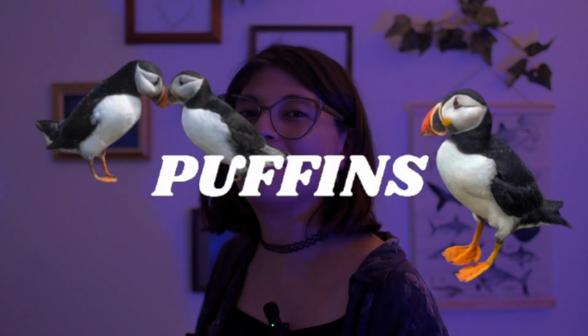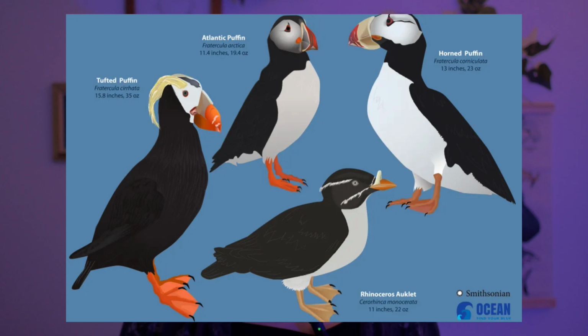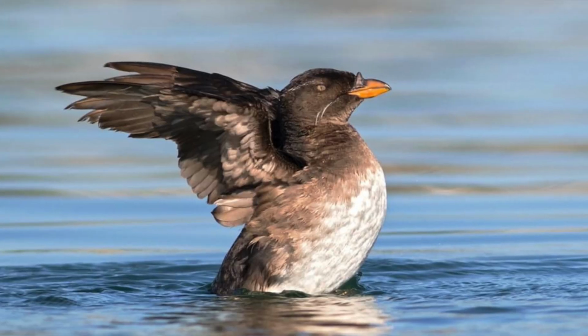Next up, puffins. Aside from being a delicious cereal, puffins are an aquatic bird living along the western coast of North America and the eastern coast of Asia. I don't know why I couldn't say that. There are 4 different species of puffin, and just like the albatross, every species is adorable. I mean, look at those webbed feet! The 4 puffins are the tuft puffin, the horned puffin, the Atlantic puffin, and the rhinoceros auklet.